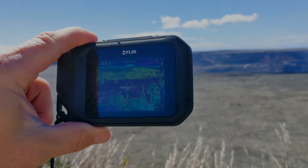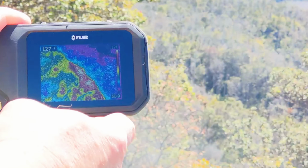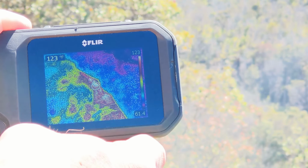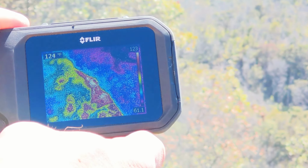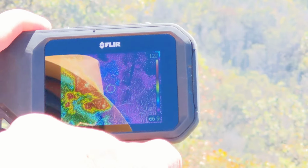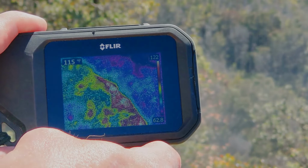You can see the smoke going by us. You can actually see the steam fluctuate on this. 130. It's hot now. 125. That's awesome. 127. And you can see all the green trees around them, which really makes it cool. The purple's really cold. The purple's 61 degrees. So you've doubled your temperature by the time you move over to here.